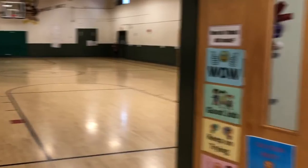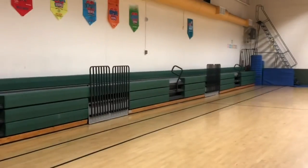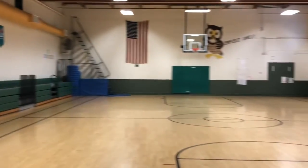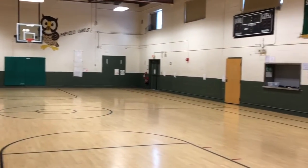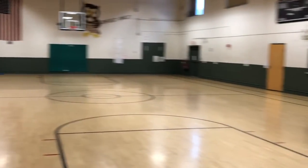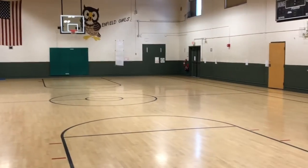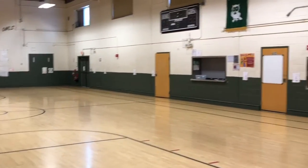Our gym is off the lobby. We're pretty fortunate to have a sizable and well-kept gymnasium for both our PE classes as well as some of our lunches and assemblies. This space is also used in the afternoons for an after-school program and in the evenings for youth league basketball.